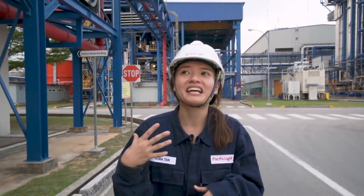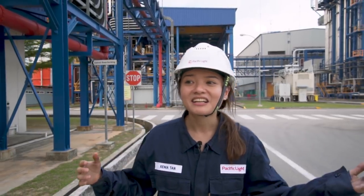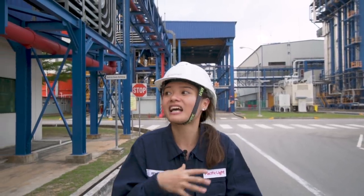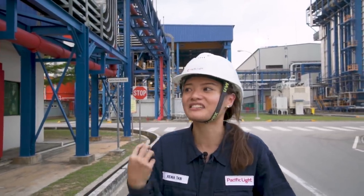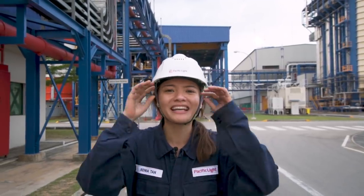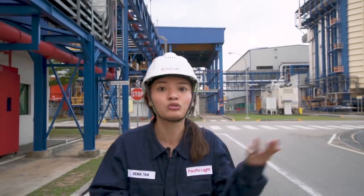But after that, as I continued talking to him, he told me that his motivation to come to work is knowing that whatever he does here can provide Singaporeans with a steady flow of electricity. I was like, wow, you really damn passionate. I really admire him, and I think it takes a lot out of him to think in such a big picture and to find meaning in what he does daily.